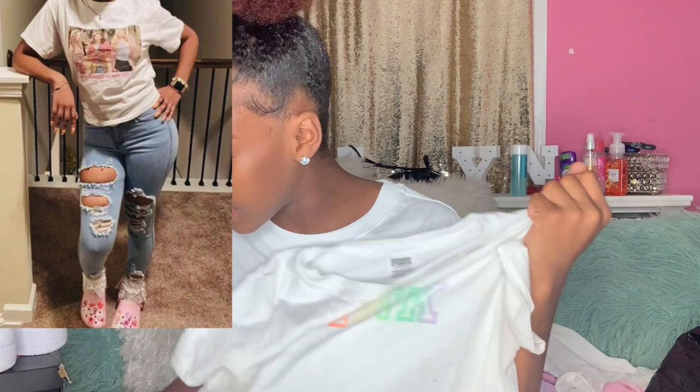Okay guys, I'm a little iffy about this outfit. I don't know if I like it or not. Pink t-shirt, is it tucked in? I don't know if it's tucked in. Hold on, let me see. No, it's not tucked in. So I have this pink t-shirt, it just says pink.